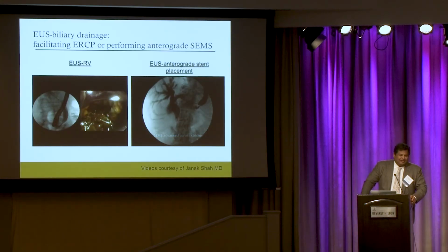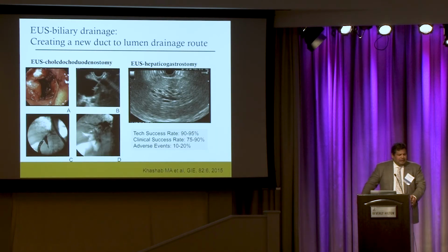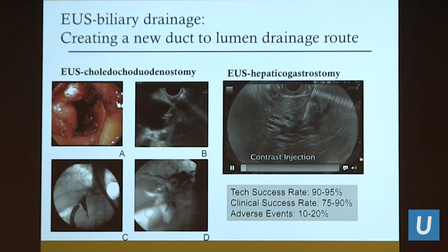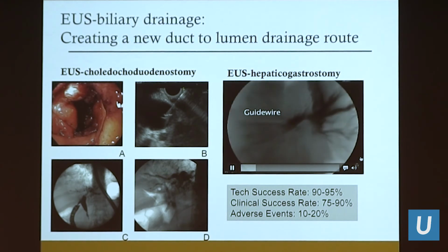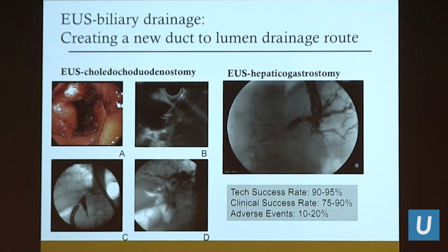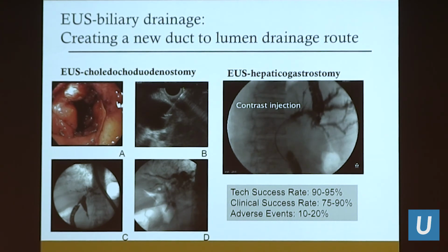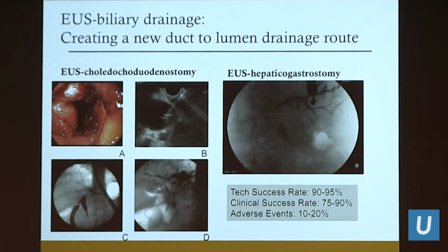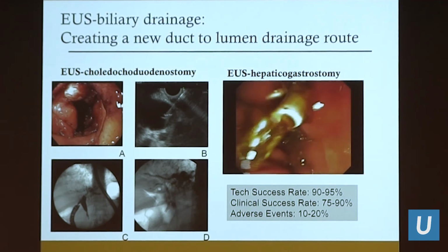So the point is that EUS can salvage cases that you might not typically be able to do with standard ERCP techniques. So again, you can create your own, you can do an EUS-guided choledochoduodenostomy, just put a wire into the bile duct and then put in a covered stent, or you could even drain it directly across from the liver. This is placing a stent from the intrahepatics across the stomach into the liver and draining it that way. These have been associated with technical success rates of 90 to 95%, somewhat lower clinical success rates, and adverse event rates of 10 to 20%, bile leak probably being the biggest issue. So you can see in the video on the right, just couldn't get that wire across the opening very well, and so in the end a plastic stent was placed across the stomach.